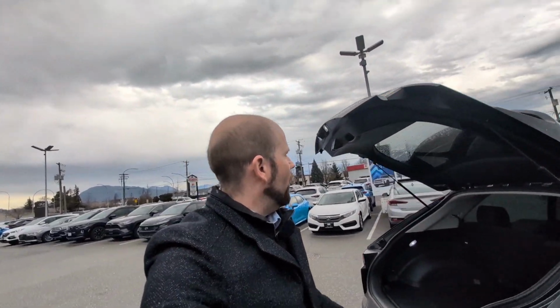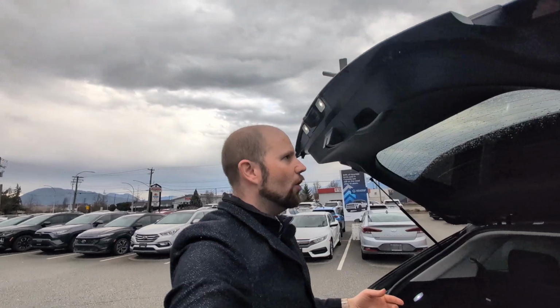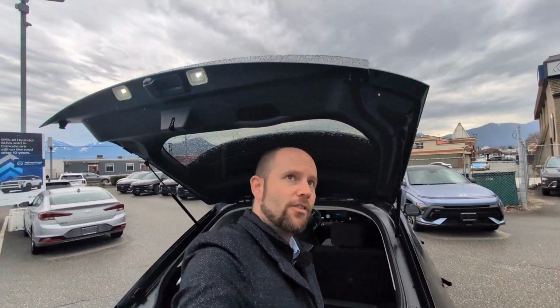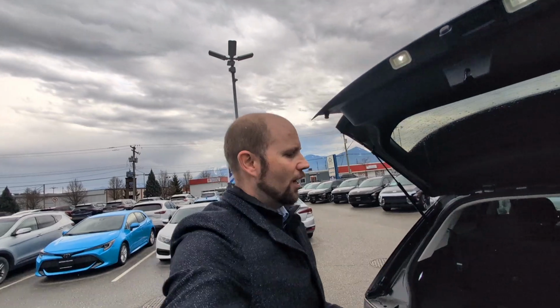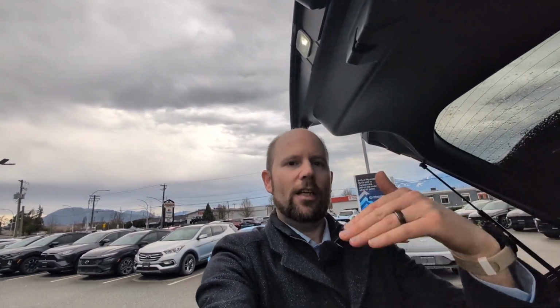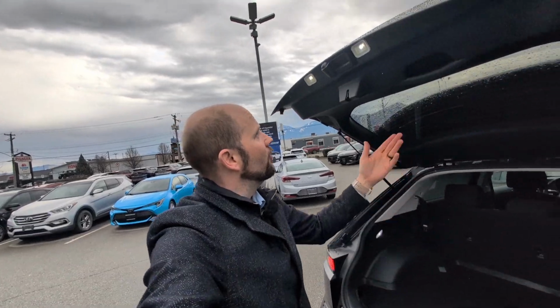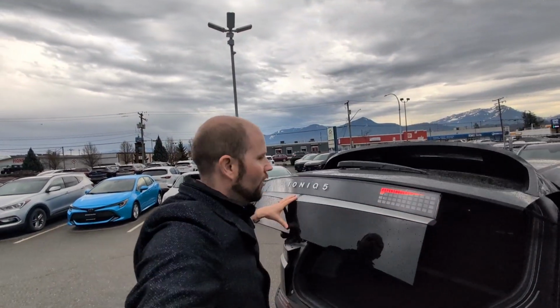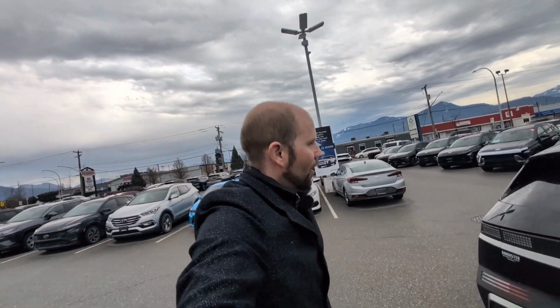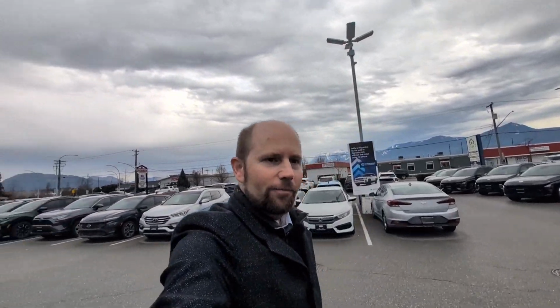Pretty cool. As far as the tailgate goes, one thing I didn't mention was that the tailgate is actually pretty high, so even at 6'2", I'm not banging my head, which is kind of nice, but I can't really stand underneath it, as you can see, because it doesn't really stick out that far, but that's okay. Not every hatchback or SUV is going to have that option. All right, let's jump in the back seat and check that one out.